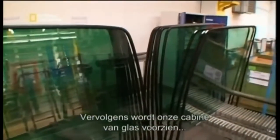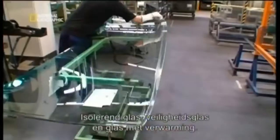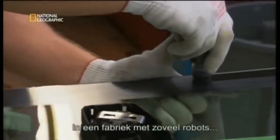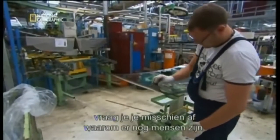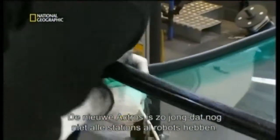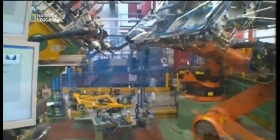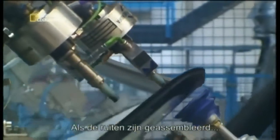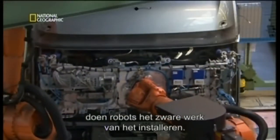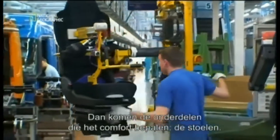Next, our cab is outfitted with glass, which comes in its own array of styles. We have different types of windscreens, heat insulation screens, security glass and heatable screens. In a factory where robots do the mindless work, you're probably wondering what humans are doing here. Just chipping in. Production on the new Actros is so recent, the robots simply haven't arrived at this station yet. With the windscreens fully assembled, robots do the heavy lifting of attaching it to our cab. Next come the parts that count most for the driver's comfort: the seats.